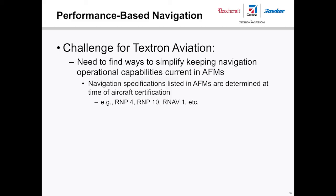When we type certify a new aircraft design, we will look at that aircraft design, check all of the regulatory guidance material out there that pertains to certification to see what are the different types of navigation specifications that this aircraft design will meet. And then we'll state those in either the AFM itself, in the limitations section, or in an approved flight manual supplement. In some cases, we'll put it in the FMS supplement, typically.